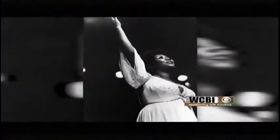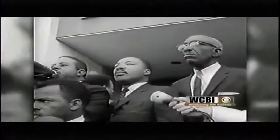As a young woman in the 60s, she watched her father unite with Martin Luther King Jr. to fight for equality. In 1968, she would sing at King's memorial service. The recording artist would go on to win 18 Grammys throughout her incredible career. She also took home awards for hits like Chain of Fools and Freeway of Love.